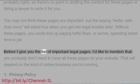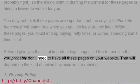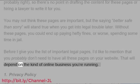Before I give you the list of important legal pages, I'd like to mention that you probably don't need to have all these pages on your website. That will depend on the kind of online business you're running.